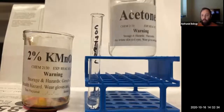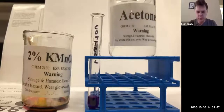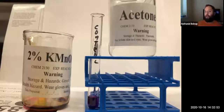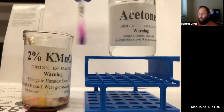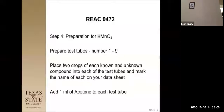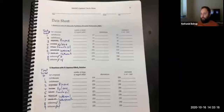So this is our control tube. Can anyone tell me what the control tube is for? If it's a control, it's not going to be what your reaction should look like, but it's a base. It's a negative control. Basically, it's to compare to see if there actually was a change or not. So again, going back through.